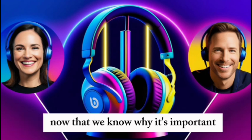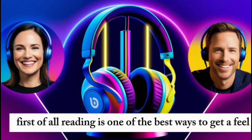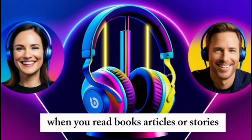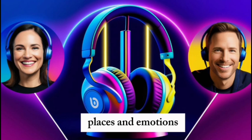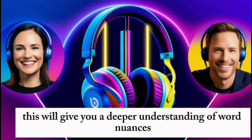Now that we know why it's important, let's talk about how to understand these word nuances. First of all, reading is one of the best ways to get a feel for how words are used in different contexts. When you read books, articles, or stories, pay attention to the words authors use to describe people, places, and emotions. Notice how they choose words based on the situation. This will give you a deeper understanding of word nuances.